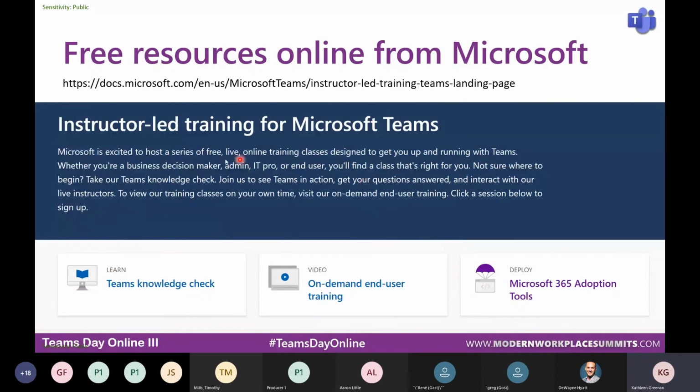So this is for Teams, but we have instructor-led training, knowledge checks, on-demand training, and the user adoption section has a huge amount of communication templates. Some of those screenshots I showed you earlier, we actually used the communication templates from Microsoft. They provide a huge amount of free resources, which I definitely recommend you look at. And it's not just for Microsoft Teams, it's actually for any app in Office 365. I'll post that link at the end.